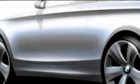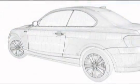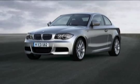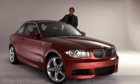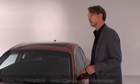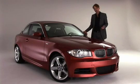How does BMW continue moving forward in vehicle design? By never settling. Adrian van Hooijdonk, head of design BMW Automobiles, details the all-new BMW 1 Series style. This car is the BMW 1 Series, a totally new car that we are launching in the US market shortly.